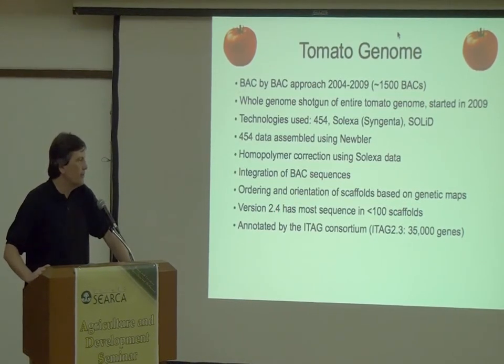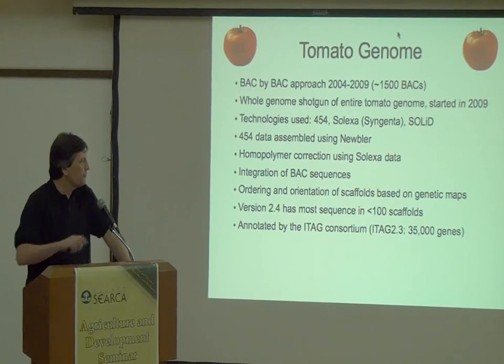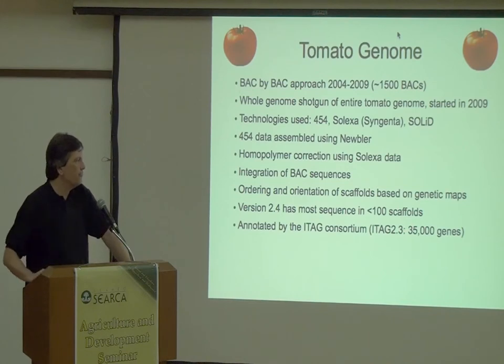It had all the sequences in less than 100 scaffolds, which were built into the 12 chromosome pseudomolecules. So this is a pretty high quality sequence. It was annotated by a consortium called ITAG, the International Tomato Annotation Group. And the current version, ITAG 2.3, has about 35,000 genes.